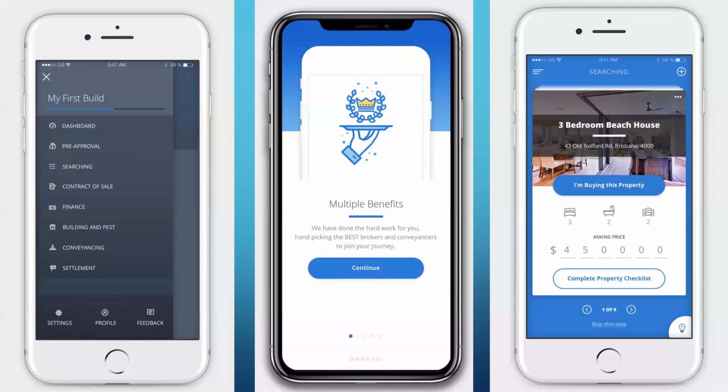If we send you a client, please make sure that you send them back through the app when they're at that stage.